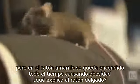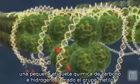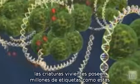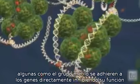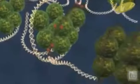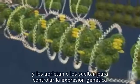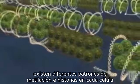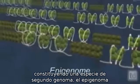So what accounts for the thin mouse? A tiny chemical tag of carbon and hydrogen called a methyl group has affixed to the agouti gene, shutting it down. Living creatures possess millions of tags like these. Some, like methyl groups, attach to genes directly, inhibiting their function. Other types grab the proteins, called histones, around which genes coil, and tighten or loosen them to control gene expression. Distinct methylation and histone patterns exist in every cell, constituting a sort of second genome, the epigenome.